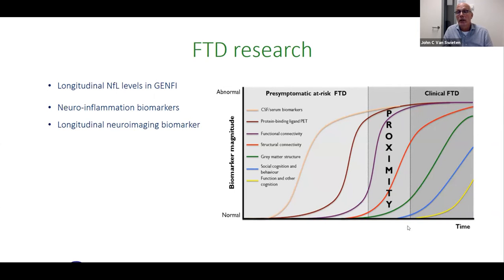And here you see a kind of a picture. This is the clinical FTD. This is the area of conversion, and you see that depending on the biomarker you take, by a PET scan or functional connectivity, structural connectivity, gray matter, or neuropsychological, you can see the changes. And you can see already changes in Alzheimer's before onset. And the question is, what about FTD?